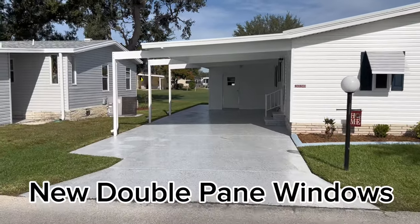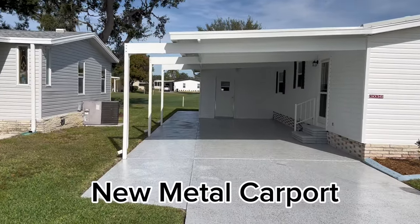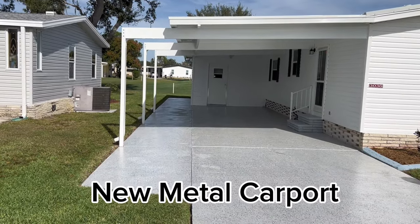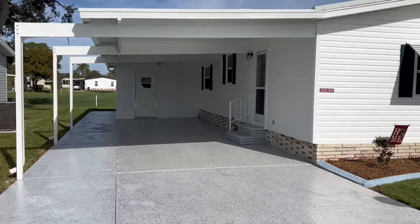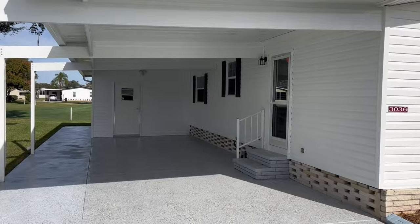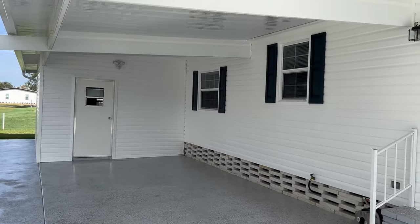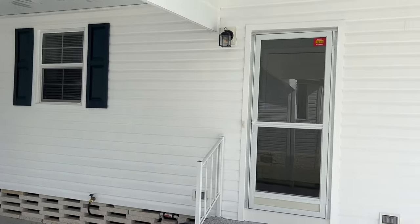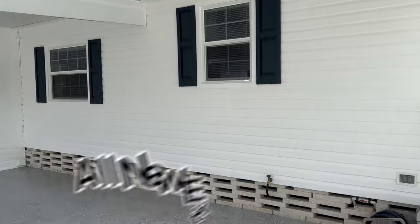This carport has been replaced completely, and they widened it, as you can see, so that you have a golf cart driveway to get around the cars. That's also really nice. This home is going to be furnished. New front door and new storm doors. That's how far they've taken this.